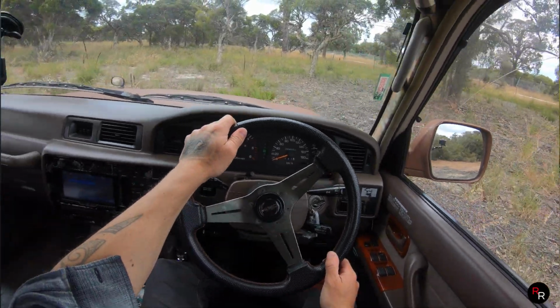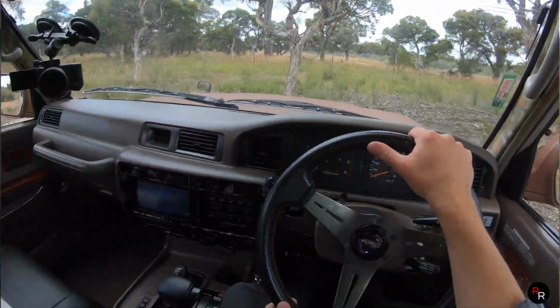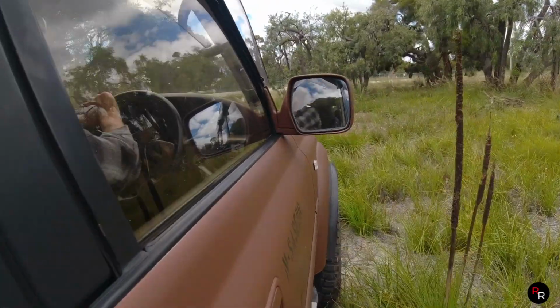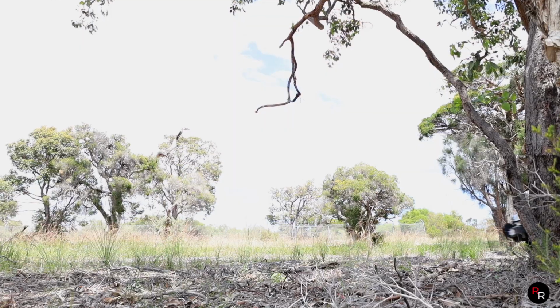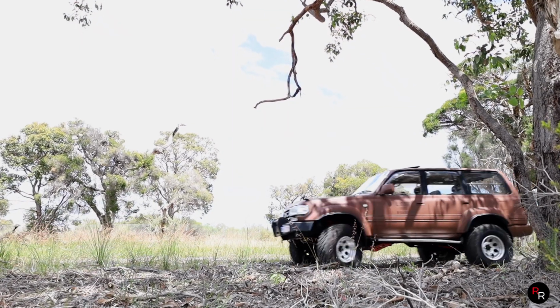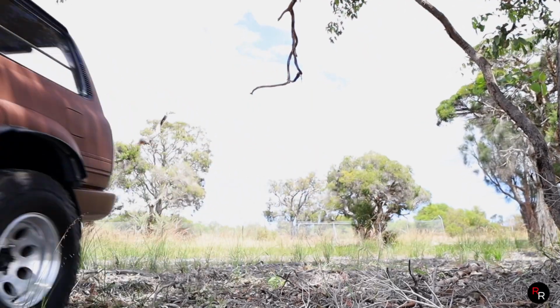We are seriously just making our own way in this 80 series, mate. We are in the middle of nowhere. We're just making our own trail, and from what I can see, mate, this thing is just towering over everything, so we got no issues here whatsoever. My goodness, this thing is pretty fucking cool.